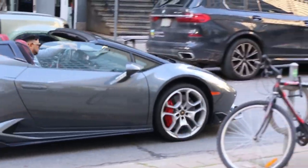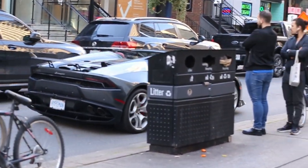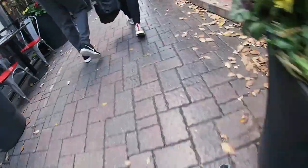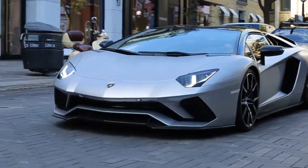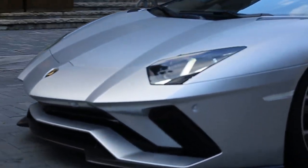Daniel G's buddy's new Huracan with the aero package from the factory. Sick. On the channel and his Aventador S. I love this thing, dude. So this guy's friends with Victor. Dude, that's cool.